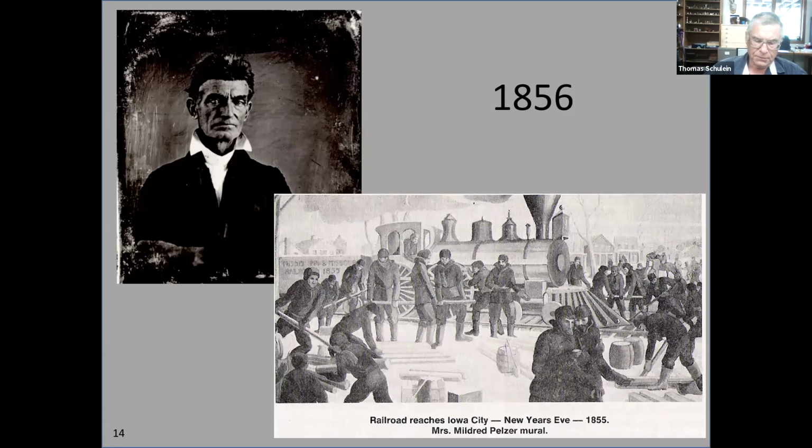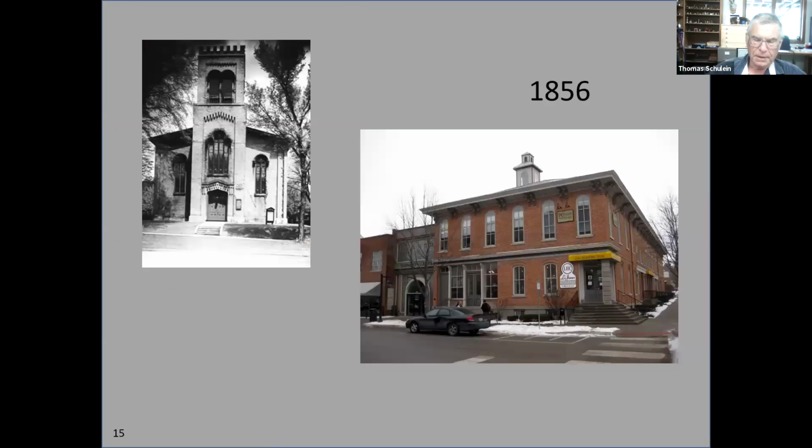And on January 1st of 1856, the Mississippi and Missouri Railroad reached Iowa City, making the rail line the most western point in the country. Also, the first Iowa City Fairgrounds were established, and it was at present-day Gateway 1's property. Furthermore, the first Presbyterian church, now known as Old Brick, was under construction, and the Union Brewery was established, now part of Brewery Square.